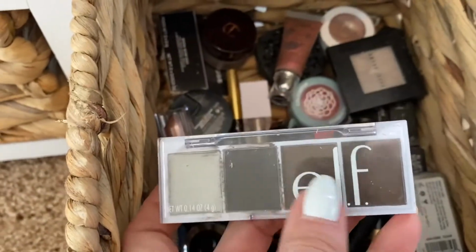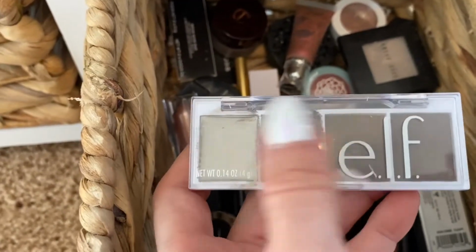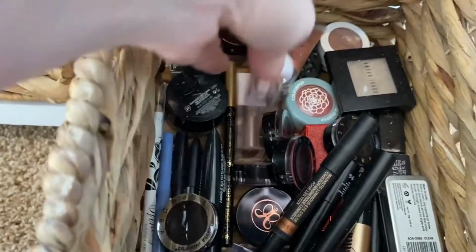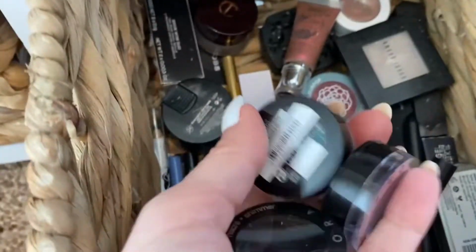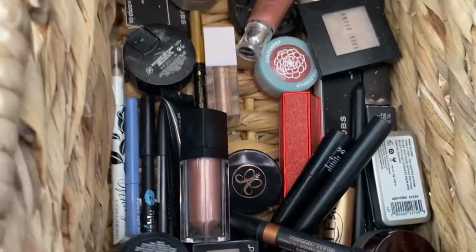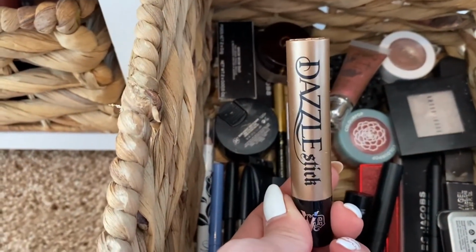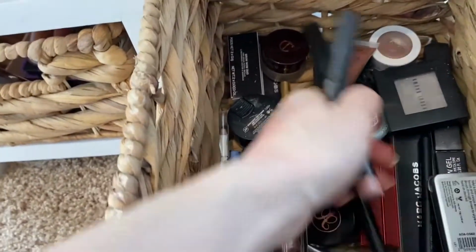I think I want to pull out this little e.l.f. quad. It's 2 brow waxes and 2 brow shadows. I really like this product, so I want to pull that out for brows. These are just all empty from the Sephora single shadows. I just kept the cases in case I wanted to take them out of the Z palette. Ooh, let's take out this Dazzle stick. I feel like I've hardly used this by KVD and it's so pretty. Take that out. And what else?